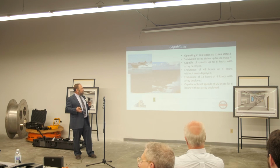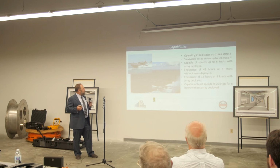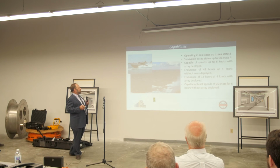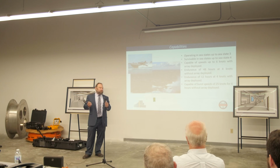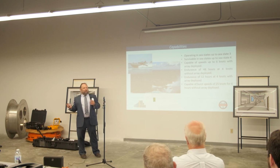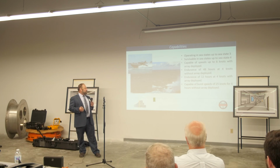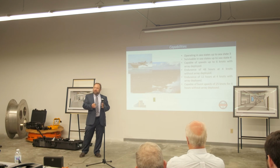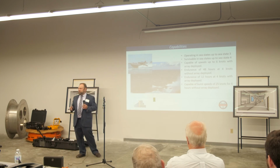When you look at the endurance, we have 48 hours at 4 knots without the array deployed, and 12 hours at 4 knots with the array deployed. So you have 2 kinds of options there when you're in search mode. When you don't have the array deployed, there will be a burst capability we'll be looking for of 25 knots. And there's probably very little time to be going at speeds in between. So you'll be tooling around at a slow speed, but then you might have to hit the gas and go to that faster speed. So something to consider.